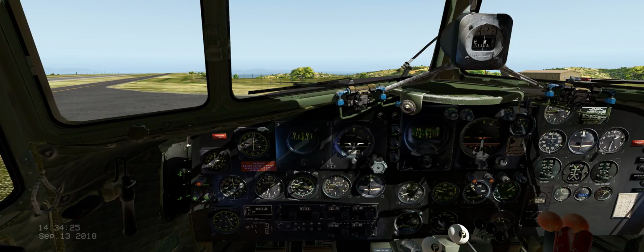I am at Catalina. You must have missed my landing here. It was quite interesting. I was able to do a full 180 on the runway after I touched down. Yeah, you saw that? That was pretty funny for sure.